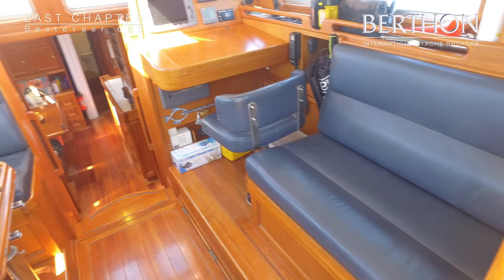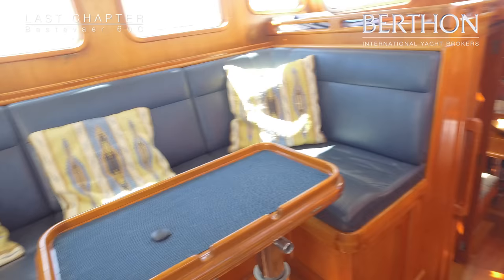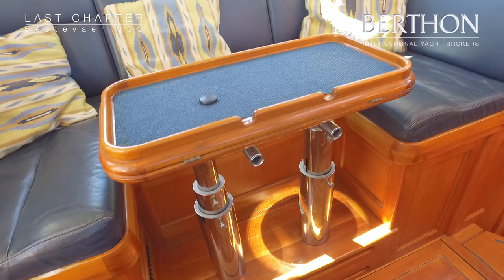Internal helming position there on starboard. To port, we have the U-shaped seating with a drop leaf table, and that drops, it also folds out to extend. So making the deck house a really rather nice place to be.